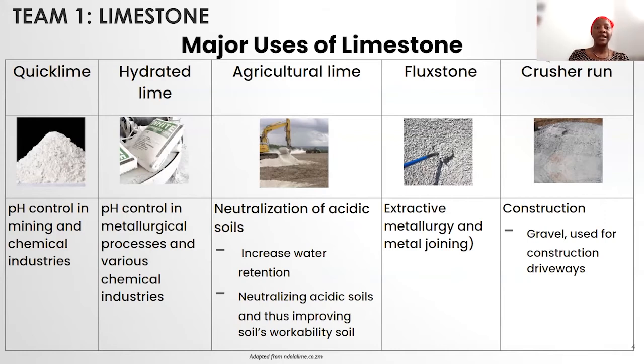For example, quicklime, hydrated lime, and agricultural lime. These are used mainly as neutralizing agents. And then we have flagstone as well as crusher run. The flagstone is used mainly in the metallurgical industry as well as domestically. And crusher run is known for gravel because of its durability in making the roadway stronger.